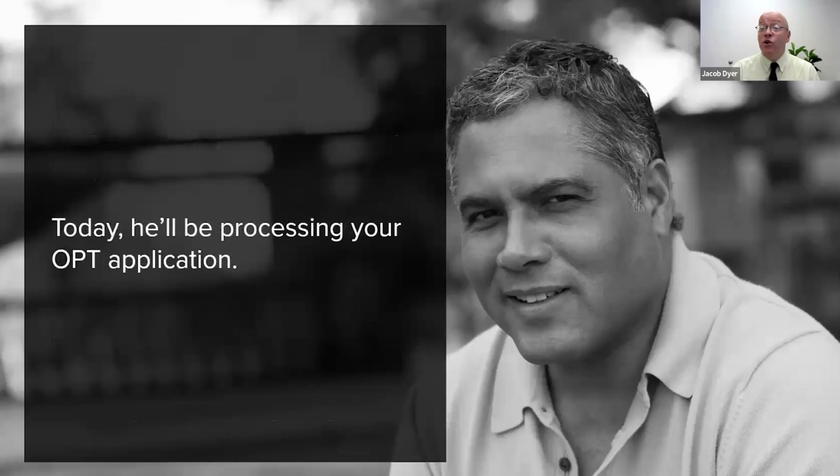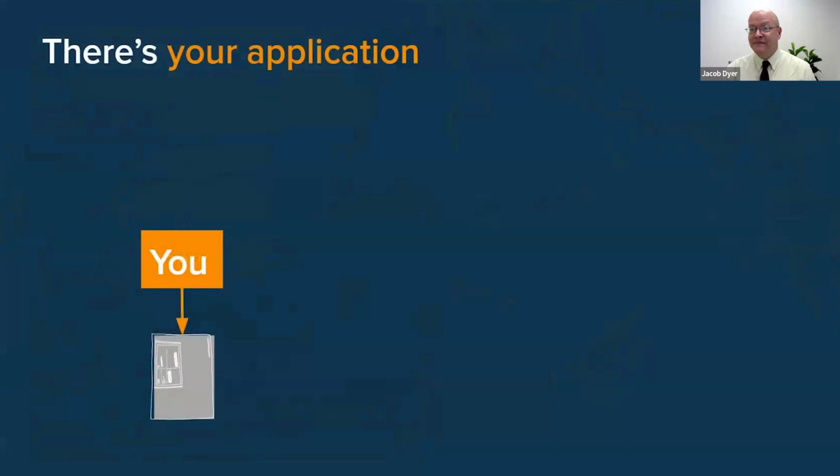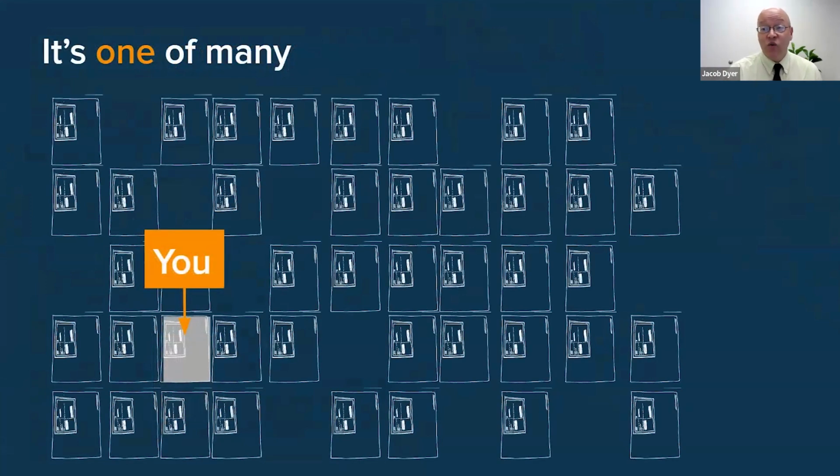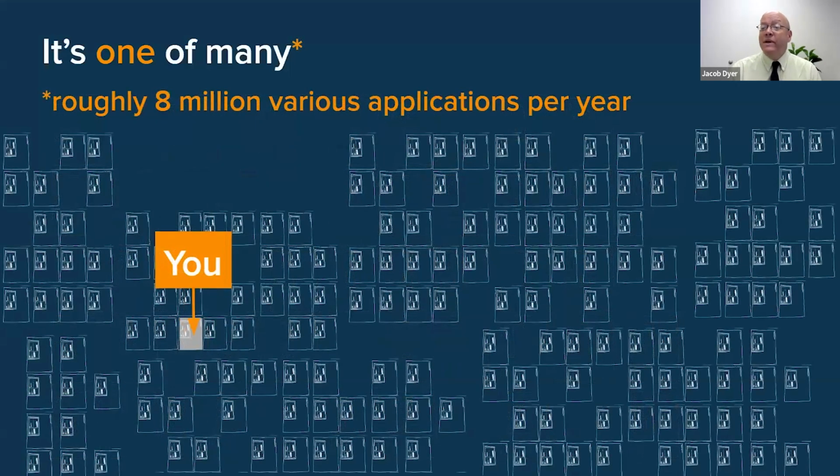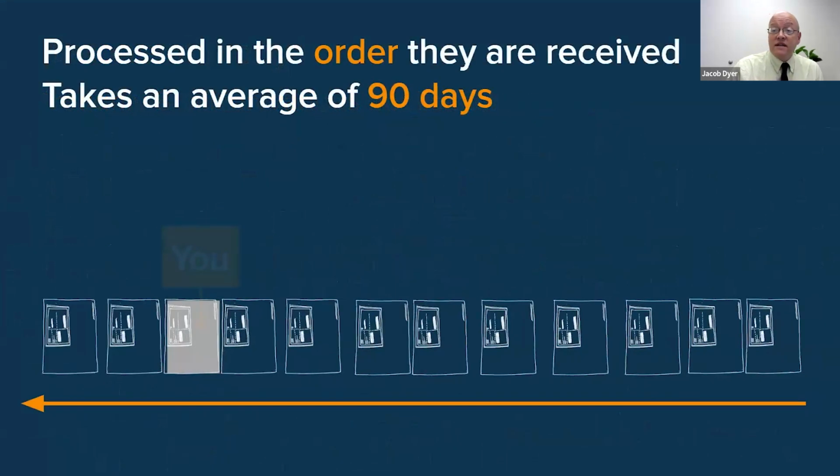Today, he'll be processing your OPT application. Here's your little application all by itself. Oh, wait, no, it's not by itself. It is one of many, many applications. Roughly 8 million various applications, like I said, for all of these various visa types and different situations that people are in. 8 million various applications per year. They are processed in the order that they are received. Okay, you are allowed to apply for OPT early. It takes an average of 90 days, and that's why you are allowed to apply 90 days early.